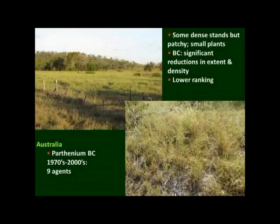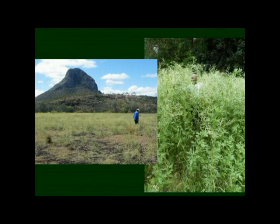The infestations were very patchy. And we were really impressed and saw that biocontrol definitely has had a significant reduction in the extent and the density of the plant, to the extent that the farmers in central Queensland now have downgraded the plant from what was the most important weed in the area to about the 5th most important, or even lower in ranking. And these are some of the sites we saw.